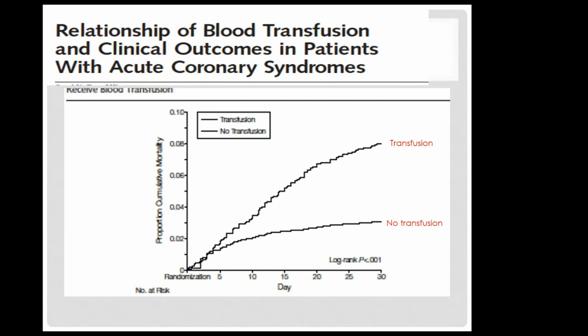And so it's tough to parse out why this happened. Like Raul was asking, why would this happen when you think blood would lead to more perfusion of the heart? But it may be because the sicker patients were the ones who got blood, right? So did they get blood because they were still having chest pain and they were sicker because they had worse disease? And so what you really need is a randomized controlled trial.